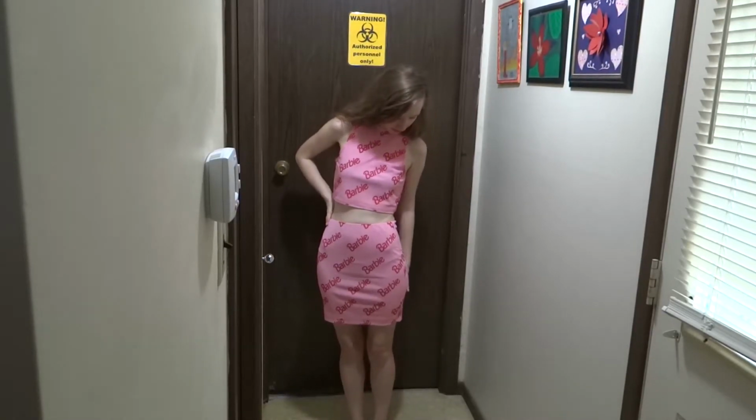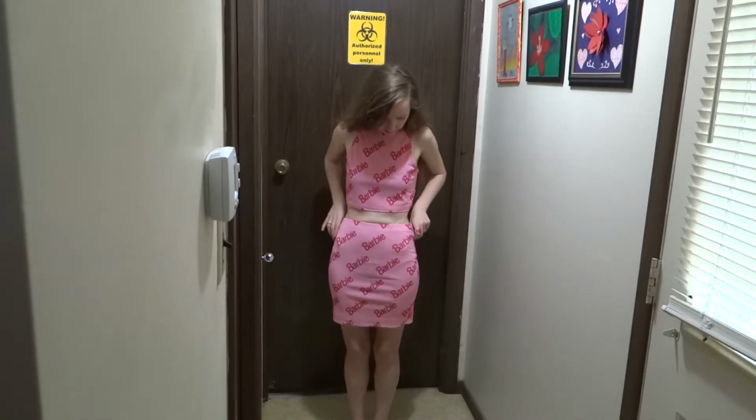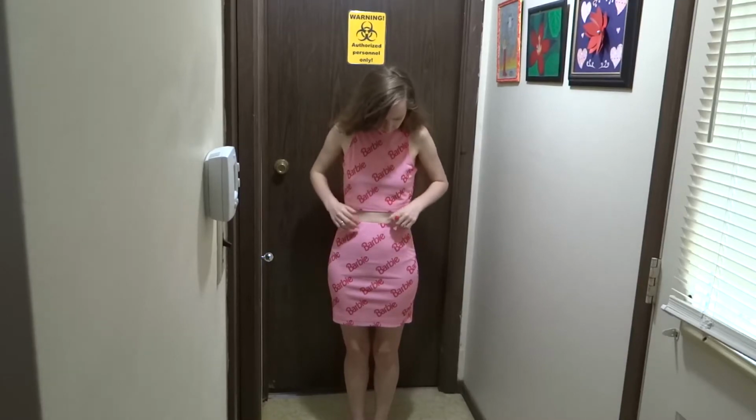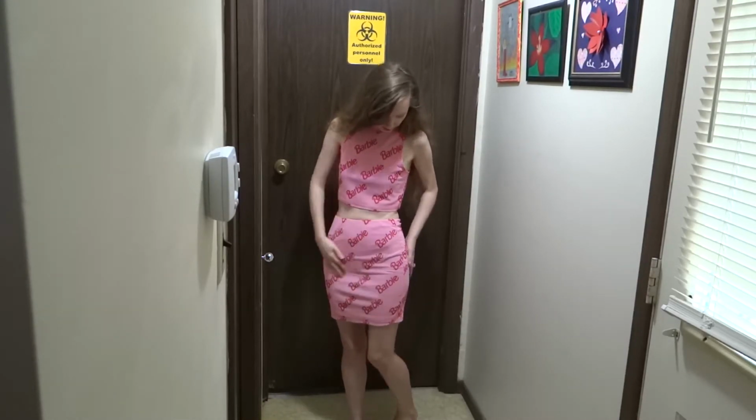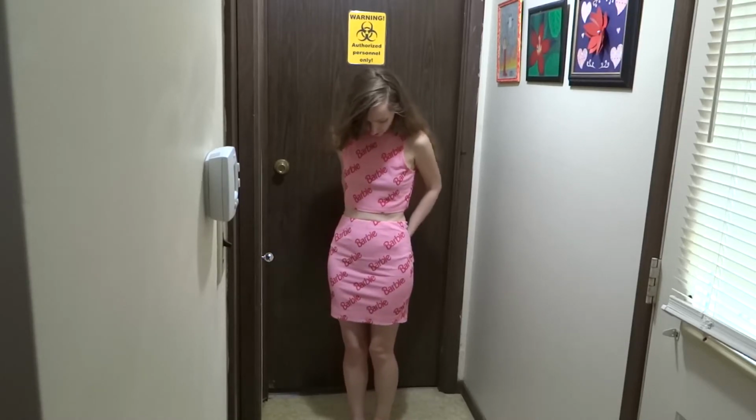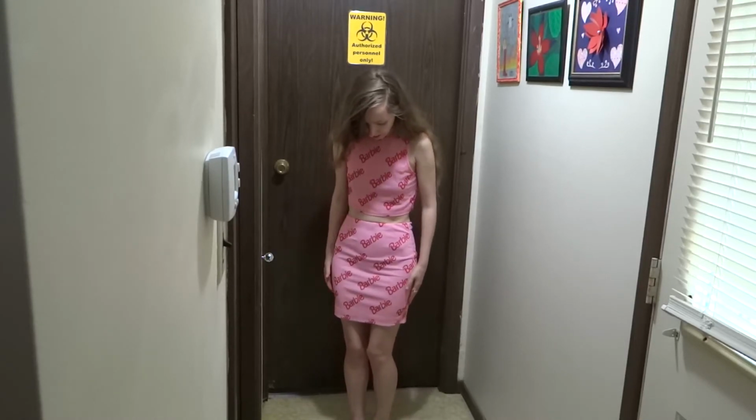The fabric feels okay. I mean, it's a mesh fabric. The bottom is very tight. You know, you can see kind of all these lines. You can see my underwear line. It's very figure hugging. It's a bit longer than I would like, but that would be an easy fix.